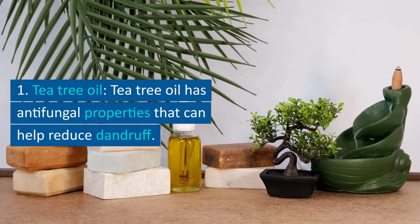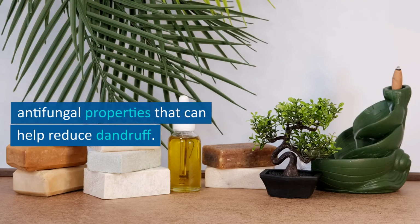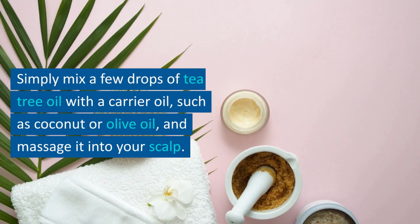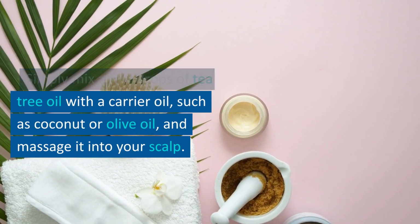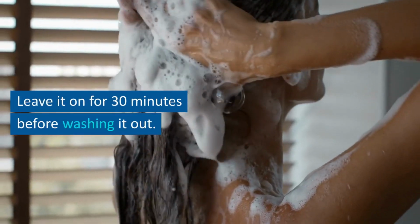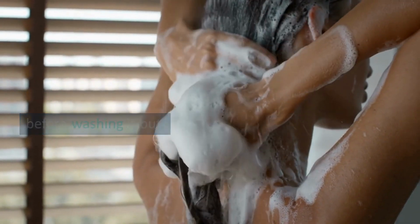1. Tea tree oil. Tea tree oil has antifungal properties that can help reduce dandruff. Simply mix a few drops of tea tree oil with a carrier oil, such as coconut or olive oil, and massage it into your scalp. Leave it on for 30 minutes before washing it out.